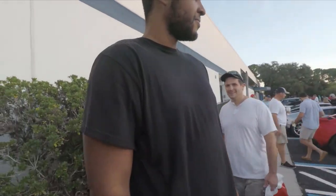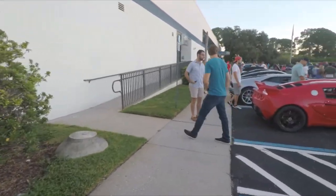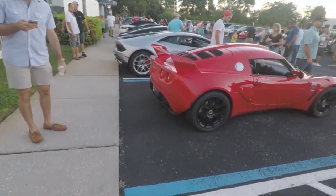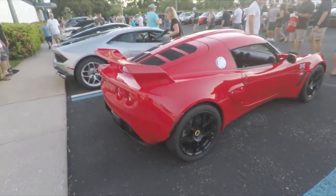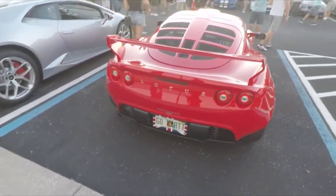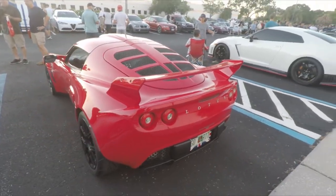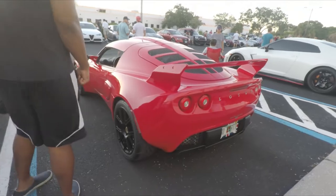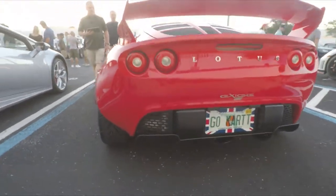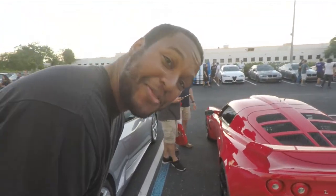And back to my car, once again, a Lotus Exige. Is this like a Sieg? I think this might be a Sieg. Not too sure. Yep, this is a Sieg. You can tell by the scoop and a big wing on the back. And I definitely cannot fit in this one. It's a go-kart. There's no chance of me fitting in that one.